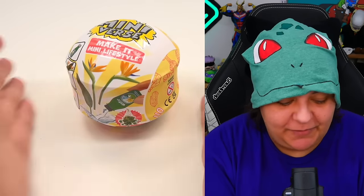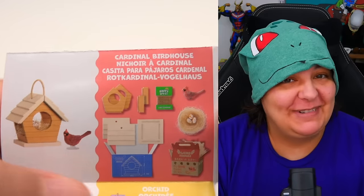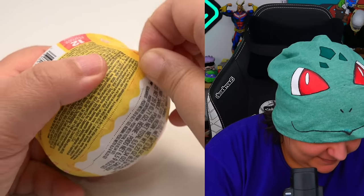At this point, I'm gonna be very honest. I want to make something that is not a plant. I would love to see one of the bird projects. So I think I'm going to keep going and opening all of them until we get a bird project. Or if we don't, then that means I spent over $80 and we didn't get what we want, but we'll try anyways.